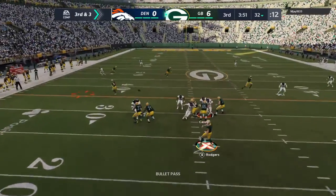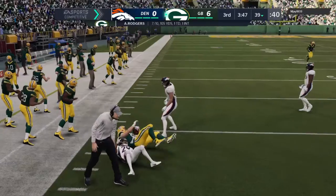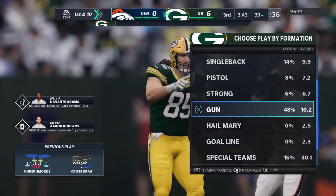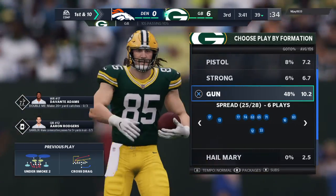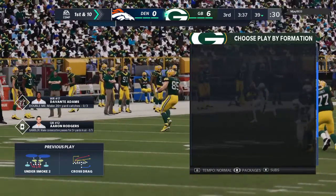Rodgers going to try and throw on 3rd down. And he's got his man in stride, complete. And he is going to have a Packers first down as they convert on 3rd and 3 with a nice gain of 7 yards. Second catch for him today, and it'll wind up a first down.